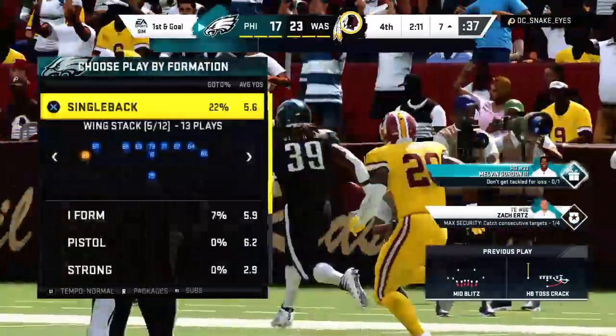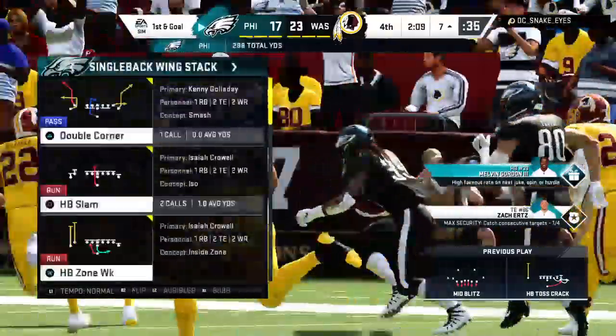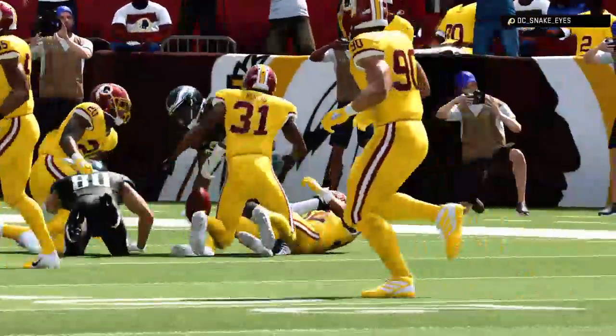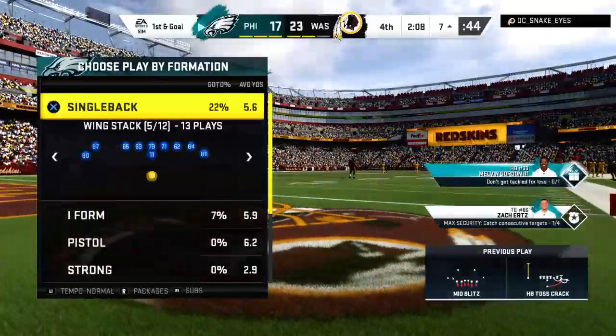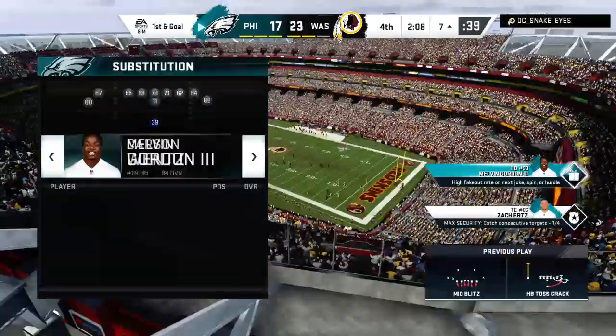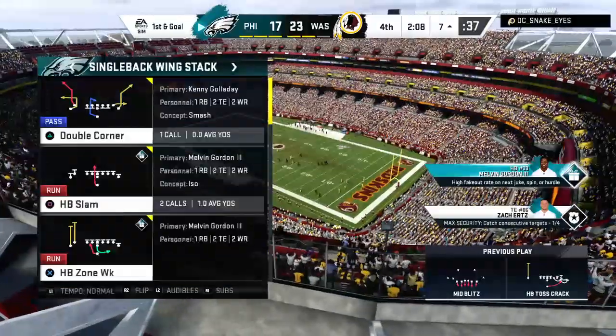So now, are they determined? Are they ready to read their keys and make the proper plays? And we'll see how determined they are. And now this defense trying to use the clock to their advantage. They'll take the timeout here with 2:08 left, and then they'll have another stop coming up at the 2-minute warning.